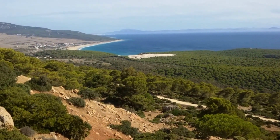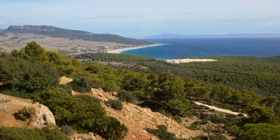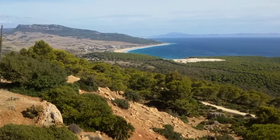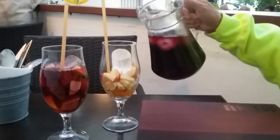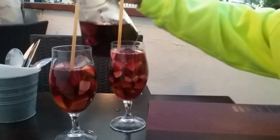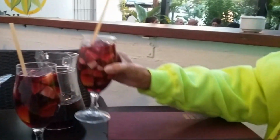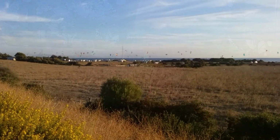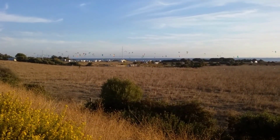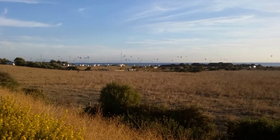Another view of the area from a little lower down. There's the sand dune and there's the town. 200 meters high, that sand dune. Go ahead. Sangria. Now taste it. Good. Good. Oh, yeah. Yeah? Yummy. I don't know how to show it from here, but there's 100 kiters, or what do you call that, kite surfers over there. Pretty neat.